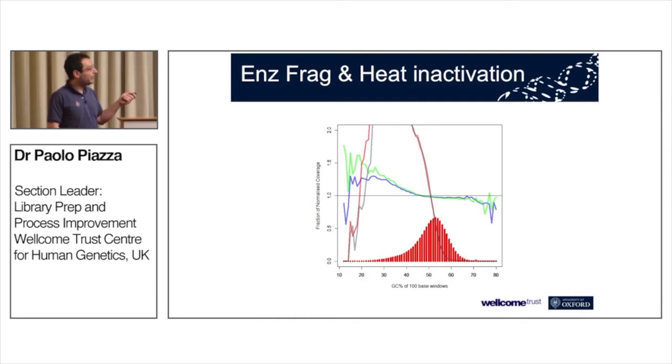Still not perfect, a low GC, there's a bit of bias. That's probably okay because we tend to have either genomes around 50 or higher GC content. So this could be a decent workflow for that. But is the problem really the fragmentation, or is there something else going on?